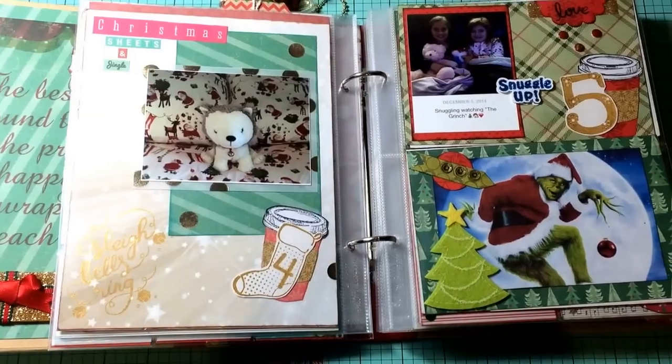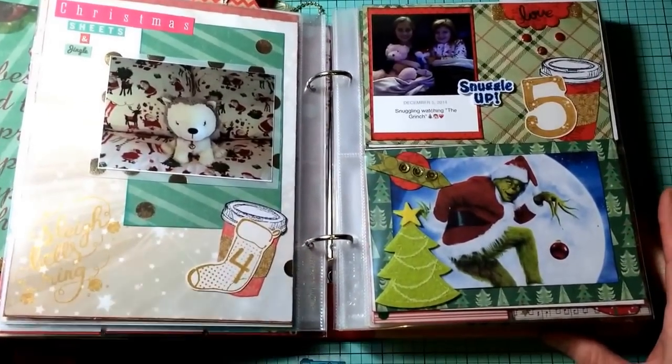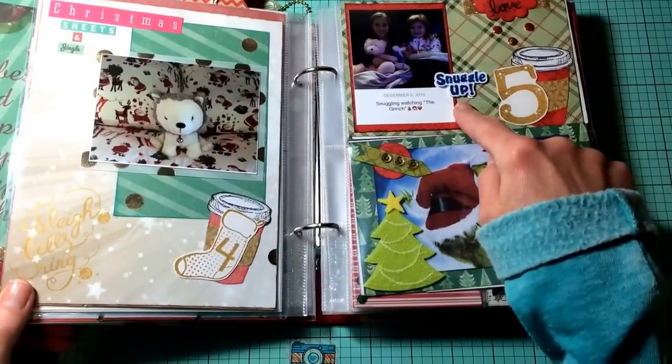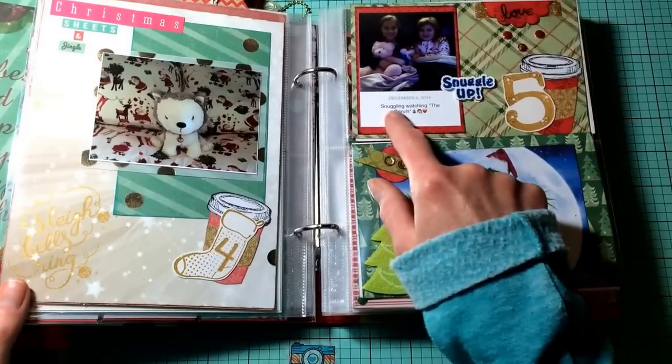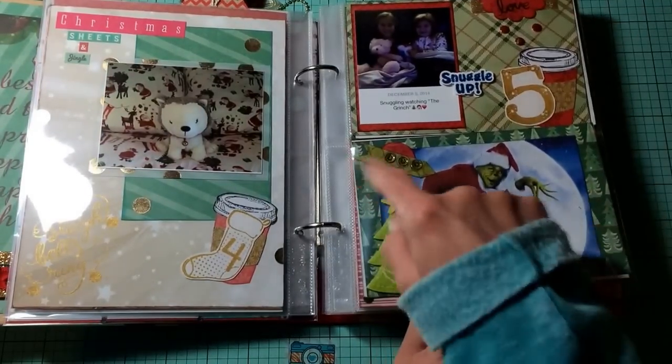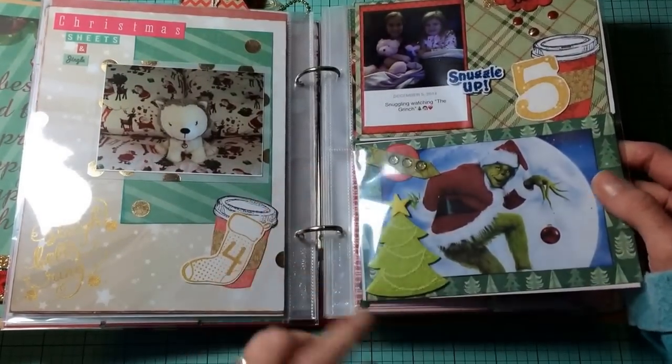We love that. And on the fifth, they were just watching The Grinch, and I used that Collect app again, and just wrote Snuggling Watching The Grinch, printed that out from the internet, and did some cute little sequins and stuff.